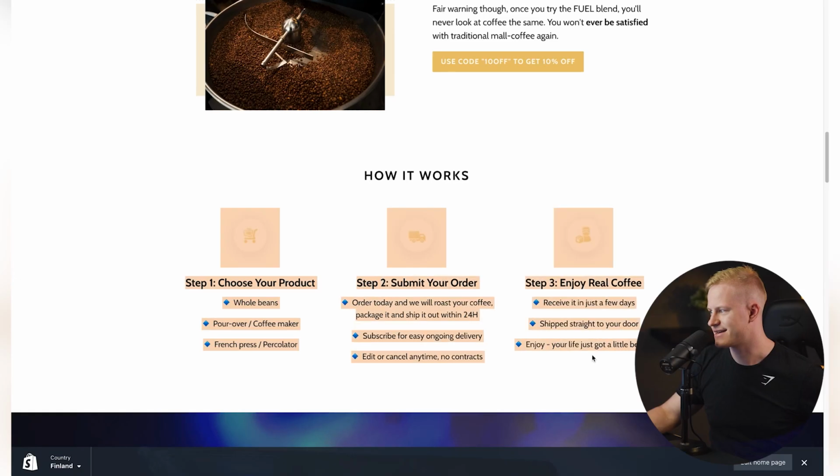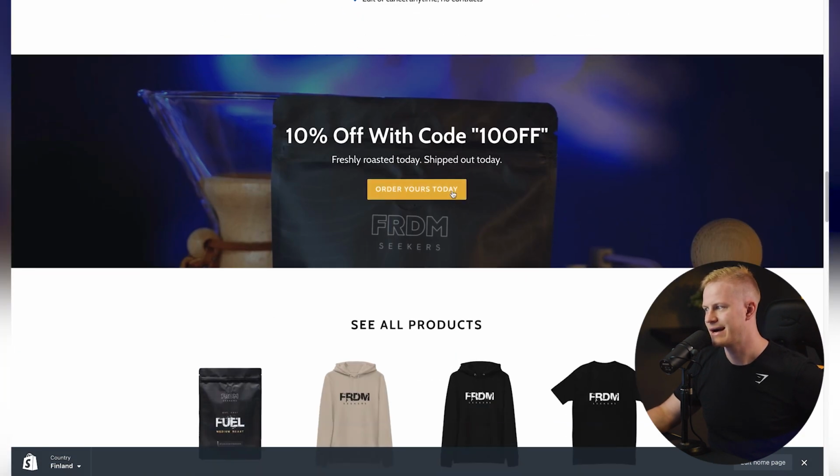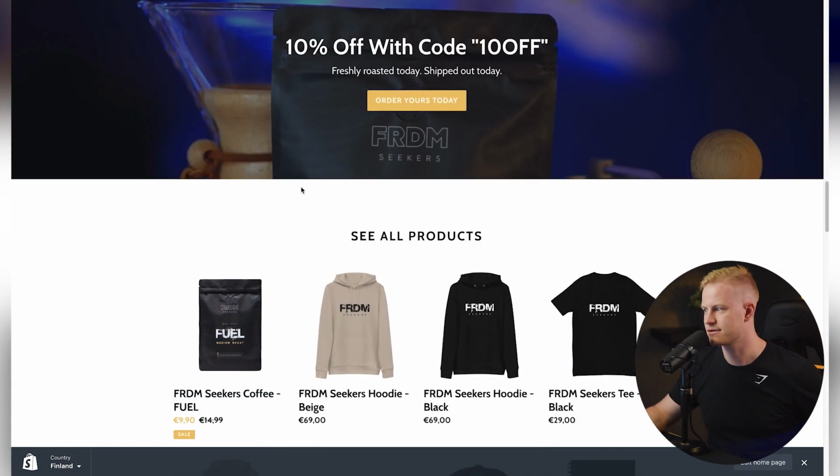Is it a subscription? Is it a one-time purchase? Is it for percolators? Is it pour over? Is it beans? All of that is here in this little section. I've tried to use icons to explain it, back it up with copy, and keep it simple and short. And so we go down here, and immediately after I have a call to action to get them to purchase.